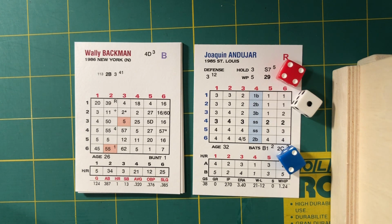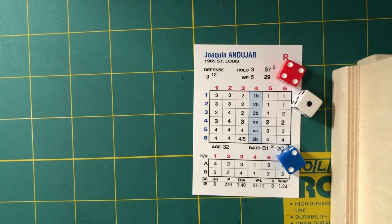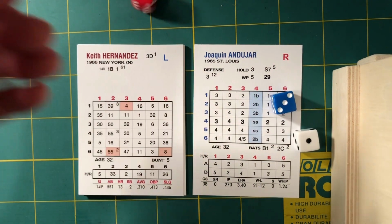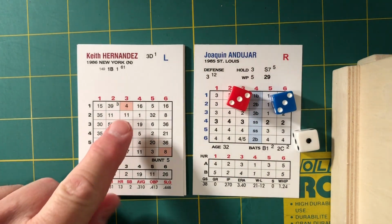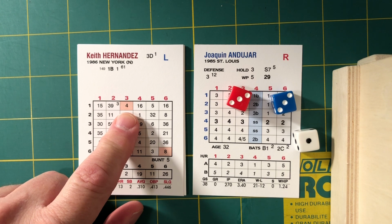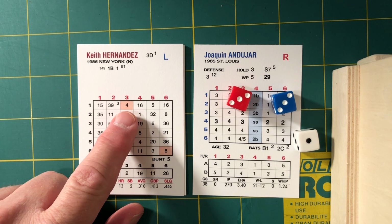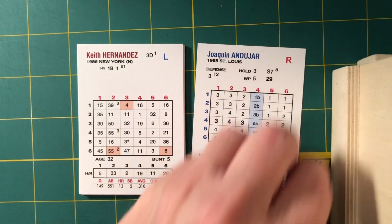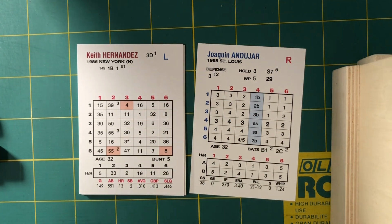And I'm not using the umpires, gang. That one's out at first, and there's two gone in the top of the first. We don't use the umpires. That's an extra roll that doesn't mean anything. So here we go. Hernandez in there now against Andujar. The pitch. That's what I was going to tell you before. I was going to talk about the umpires. No umps. 3-1 is a short fly ball. And we got a 2 on Andujar's card. Our short fly ball results.